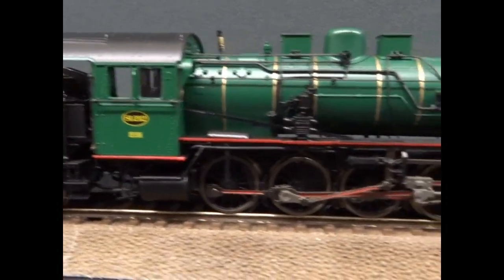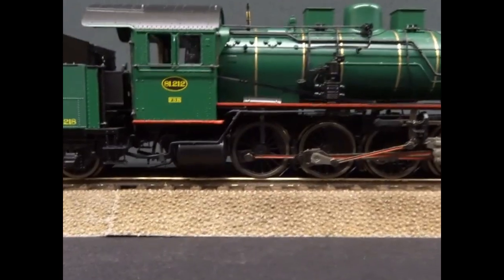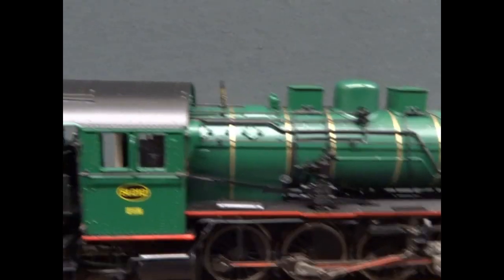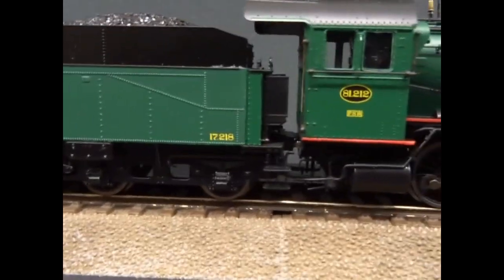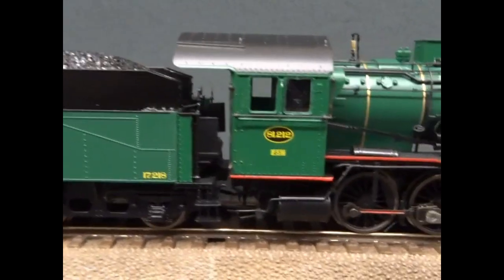Very neat motor mechanism in there. I think it is driving the rear axle. The rest are driven through the rods. The motor is in the firebox area. And then the sound decoder and everything else is in the tender with a very neat 8-pin connector that joins the two.